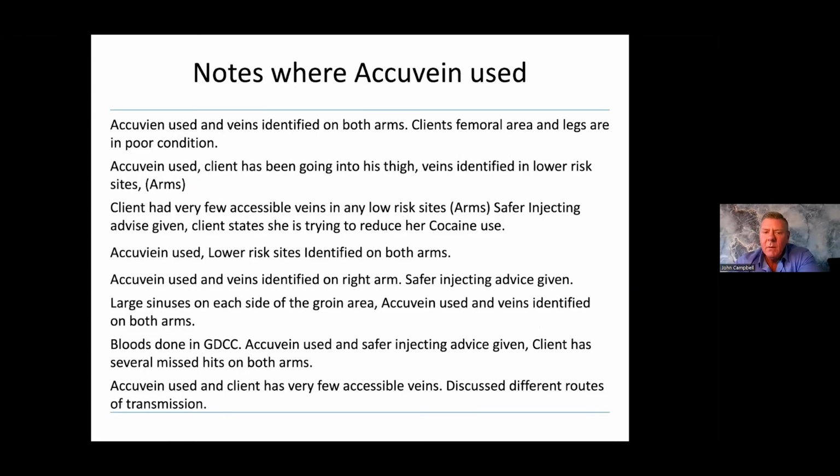Okay, I'm not going to spend too much time on this, but this is a screenshot of some of the notes associated with those recent assessments where the Accuvein was used. You can see Accuvein used, client injecting into his thigh, veins identified on low risk sites. This is working. If we can identify low risk sites with an individual, then they're prepared to go away and use them.